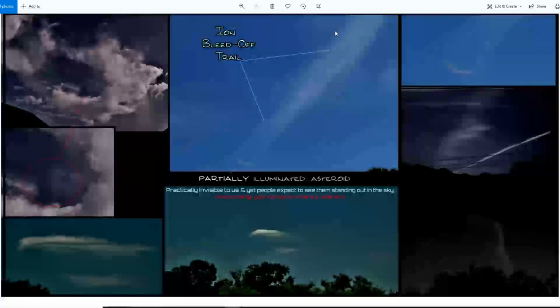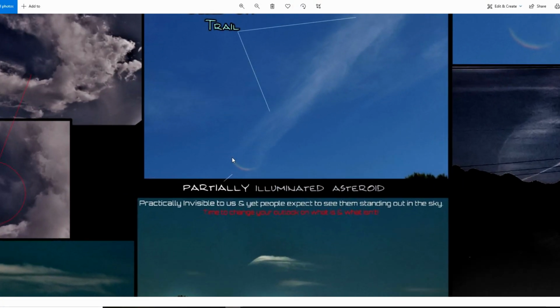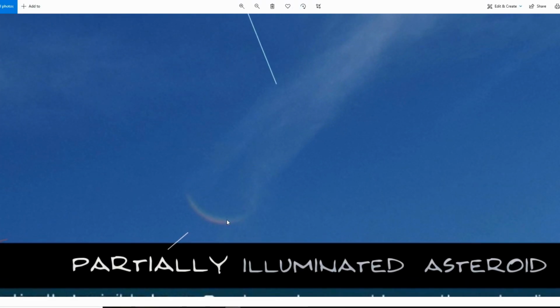So this is probably one of my luckiest catches. No, this is not the moon, because the moon does not ion bleed off, and it doesn't come into the atmosphere. This thing was literally illuminated for a second, just long enough in my sequence of snapping photos that I caught one photo of it. But I mean, perfect little crescent. So you can tell how these things are there. It's just basically invisible until a part of it becomes illuminated and it moves past you, and you can actually see that illumination.